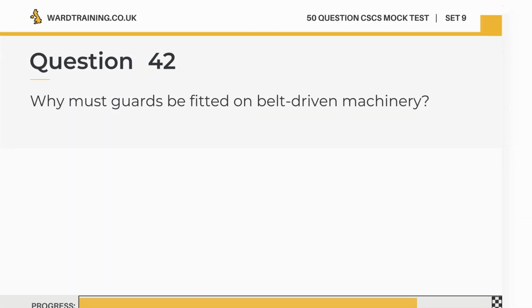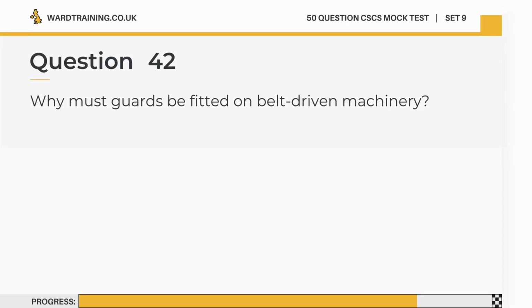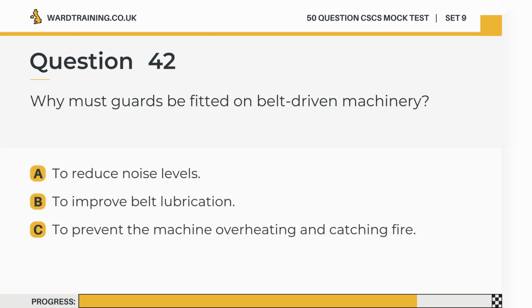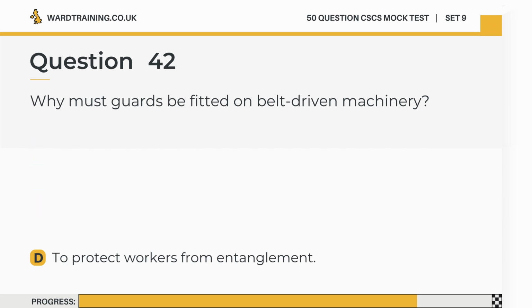Question 42. Why must guards be fitted on belt-driven machinery? A, to reduce noise levels. B, to improve belt lubrication. C, to prevent the machine overheating and catching fire. D, to protect workers from entanglement. The correct answer is D, to protect workers from entanglement.